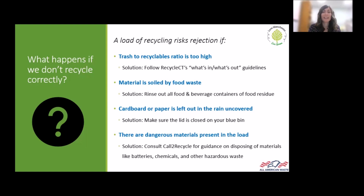Cardboard or paper, if it gets wet, it is no longer good for recycling. So keep it dry, keep your bin covered. And then, of course, we want to avoid putting dangerous items into recycling. Things like batteries, chemicals, and other hazardous waste. All American Waste, they recommend going to Call to Recycle for guidance, but you can also go to me as a resource. In town, we have our household hazardous waste collection program, and we also accept many items at our transfer station that you might consider hazardous, like batteries.